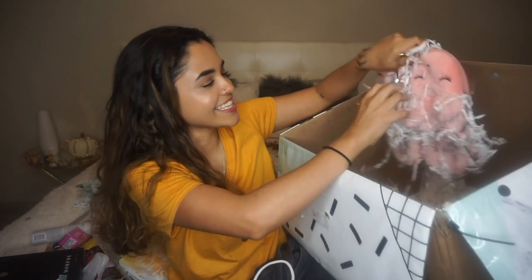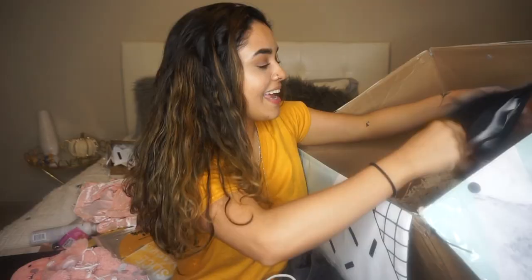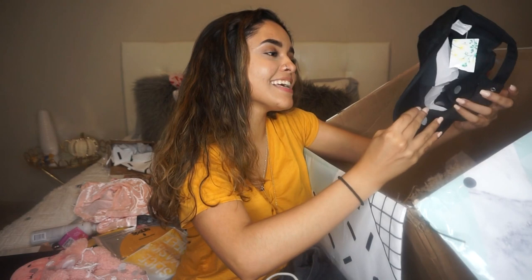Here we have a hoodie that says Babes Unite. Super cute slippers covered in confetti and glitter. Oh my god. Okay, I can't possibly take all this off right now, but you get it. They're so cute. Some little pink velvet shorts. A hat that says bad hair day. I have a lot of those. I have a big head. That's so cute, but I'll adjust it later to my big head.